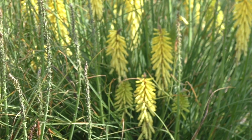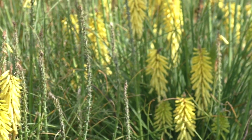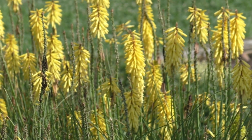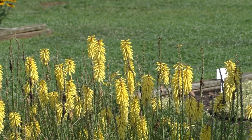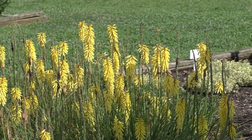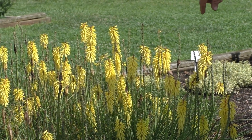I like these too. They're great cut flowers. And hummingbirds do like these too, so a great pollinator plant in that sense. It gives you a little bit different texture there. But again, this is a 2022 entry here.